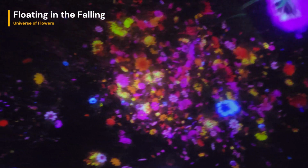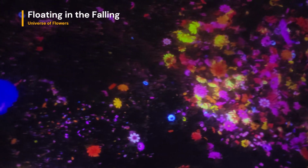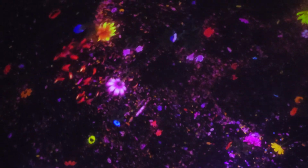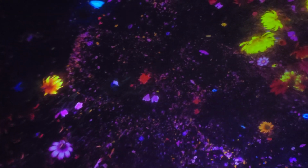Okay, this is something like an IMAX dome, smaller version, of course. And what we're looking at is flowers and leaves falling, perhaps in the autumn. Yeah, it's beautiful and a stark contrast to what Tokyo is right now, because it's winter in Tokyo and there are no flowers around. Hard to find.